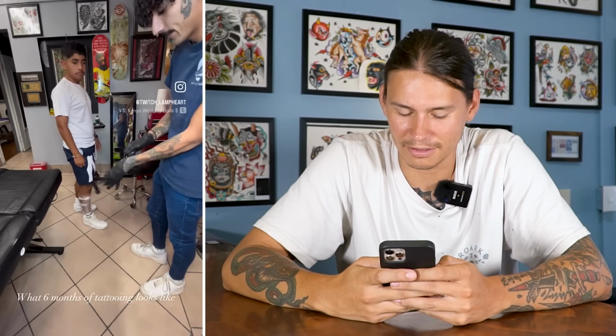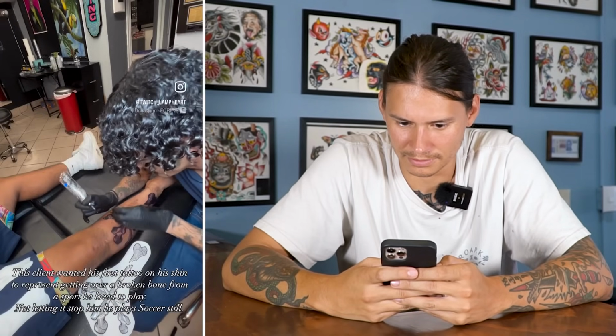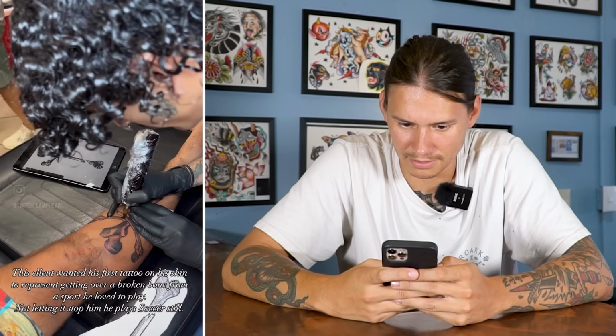What 6 months of tattooing looks like. This client wanted his first tattoo on his shin to represent getting over a broken bone from a sport he loved to play. Not letting it stop him, he plays soccer still.